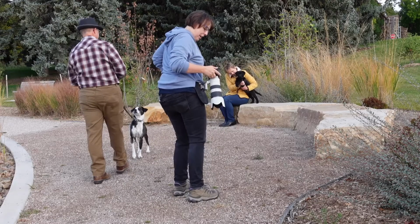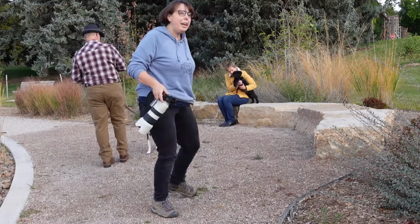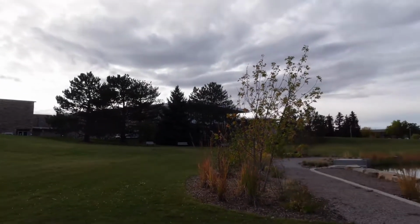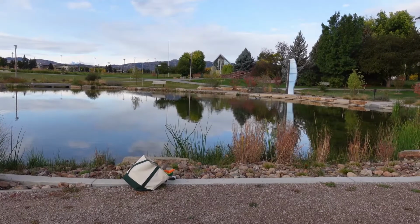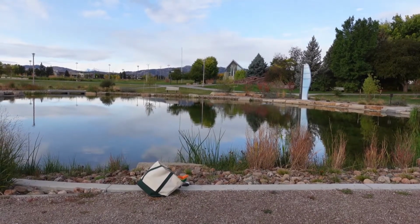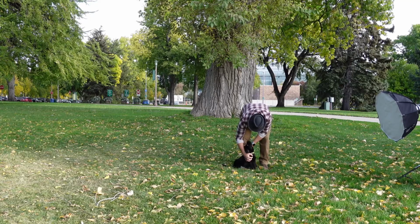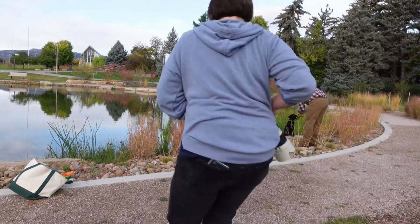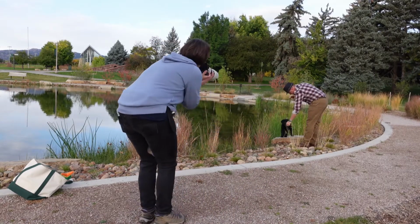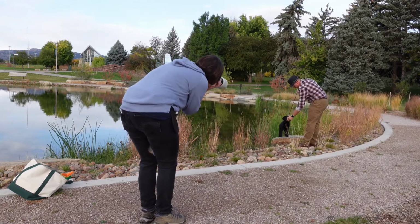Side note, college campuses are gorgeous for photo sessions. There are parks and ponds and beautiful trees and lawns and, I don't know, maybe it's just the CSU campus. You let me know if you have a beautiful college campus in your area.